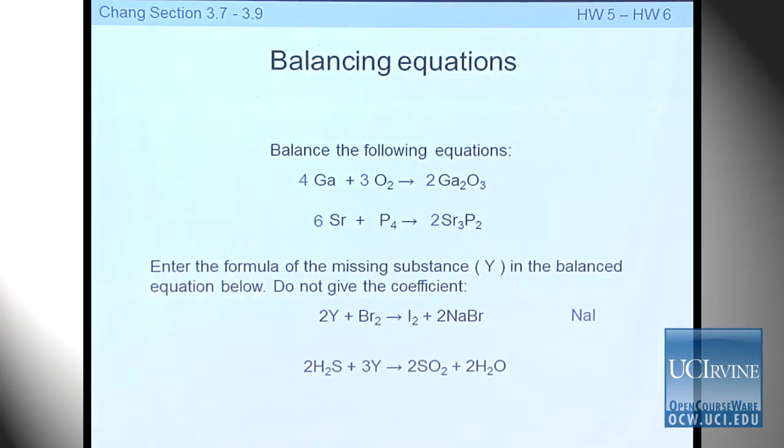Let's do this one here. What's going on? Y. I just have to fill out what this Y is. I see here hydrogen, sulfur. Sulfur is here. Hydrogen is there. I see also oxygen is there. So oxygen is missing. Okay? So this is most likely an oxygen. So let's say this is O2. Let's see if I put O2 in there, if I actually balance the equation.